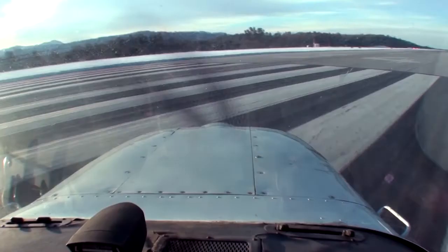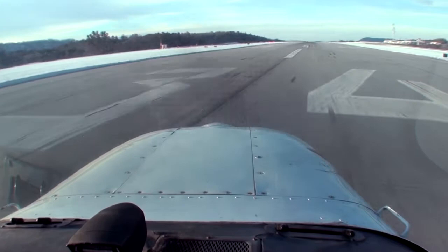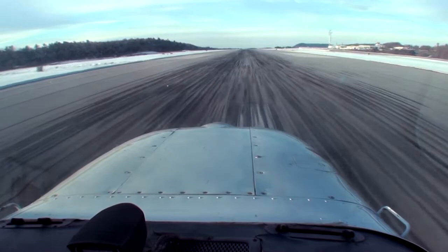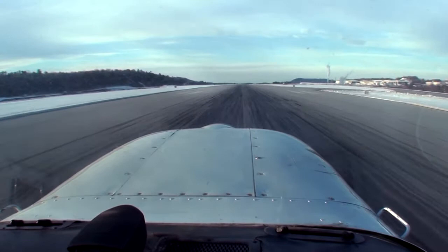Continue. Boy, this runway's wide. That's a pretty big one. Okay, RPM is max. Airspeed's alive. Oil pressure is in the green. Let's take off.